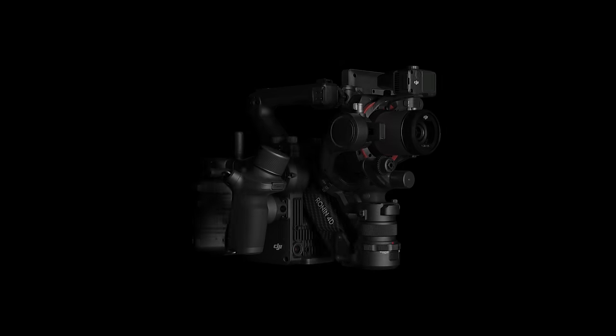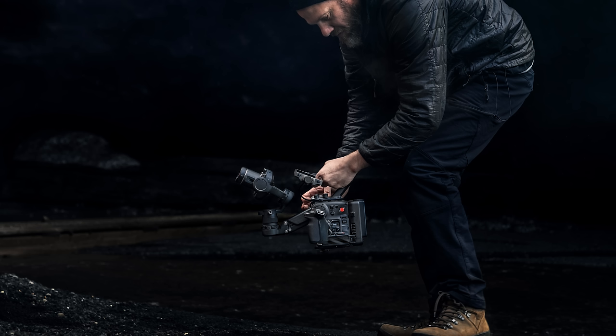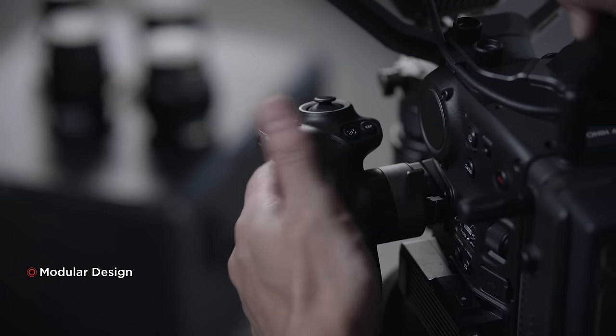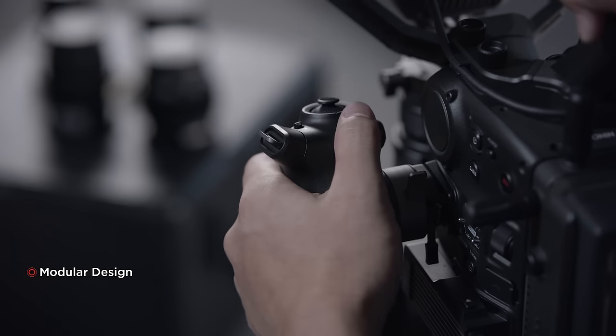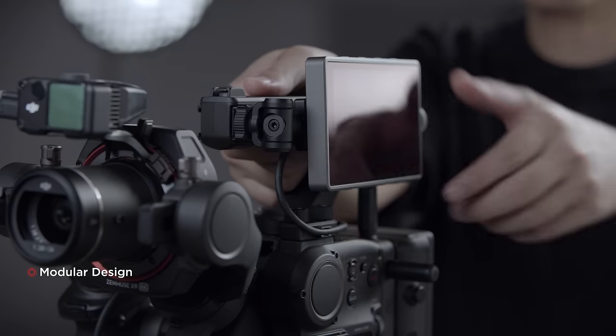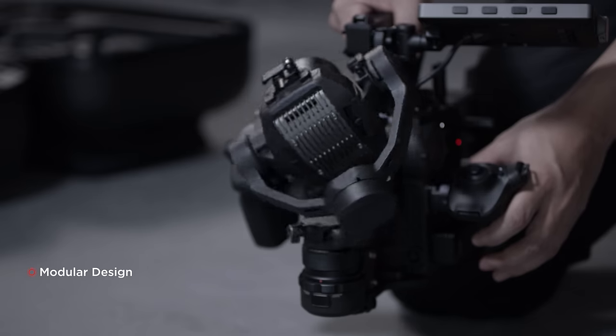Crafted with carbon fiber and aluminum magnesium alloy, its solid, lightweight body allows users to shoot in complex environments. The integrated design helps film crews avoid time-consuming setup and start shooting at a moment's notice. Modules attached to the body, like the hand grips and the high-bright main monitor, can be adjusted or detached easily and give users the flexibility they need to shoot in any scenario.